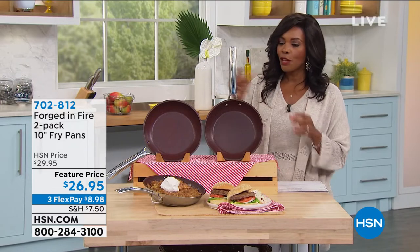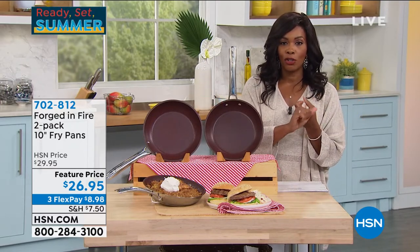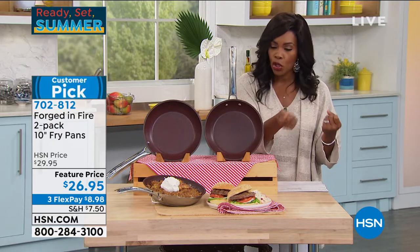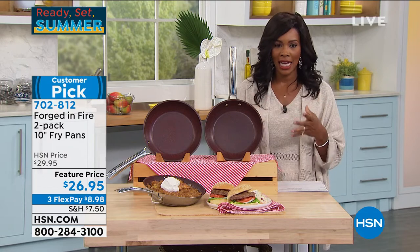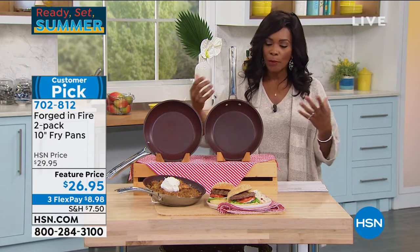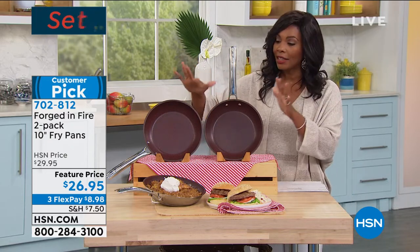This is an offer for your kitchen of two of the 10-inch fry pans. The fry pans, the ones that you use all the time. So this morning when you made eggs, did you use a fry pan? Yeah, or pancakes. Or when you're sauteing your vegetables, you pull out your fry pan time and time again. These are customer picks because they are so easy to use, because they are so durable, and you've got that even heat distribution. And they're 10 inches.